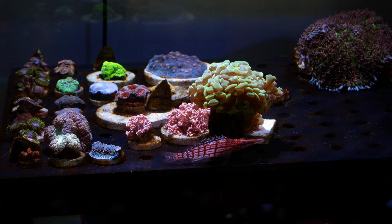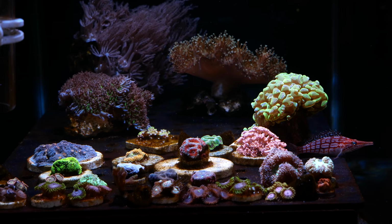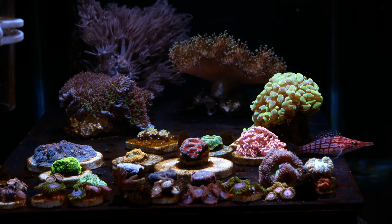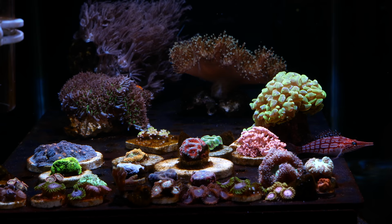I need to move a few corals around. Let me show the other side. So this doesn't give you quite as much depth, but the larger things in the background, the anthelia, the mushroom, the toadstool, they're actually kind of far in the back. And then all these smaller ones are up front. So let me just take them in really close. All right, check this out.